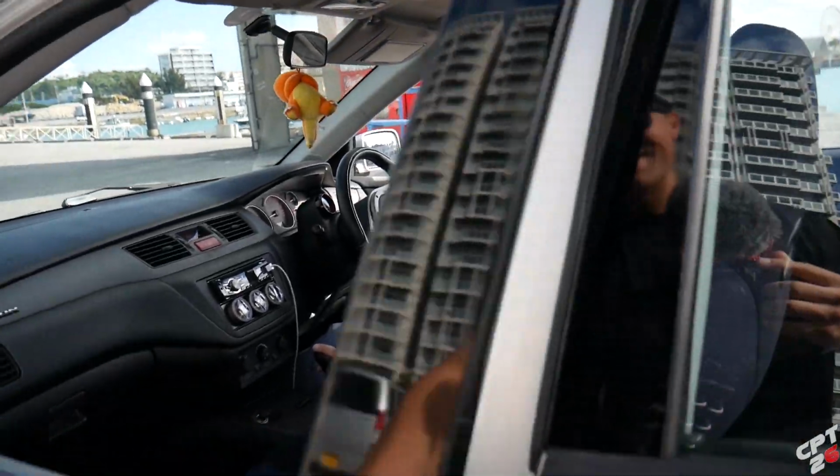I didn't expect it. Courtesy of some ECU tuning. It's still running the factory ECU, but it's running on Tephra mod, tuned by myself. What kind of clutch do you have in?